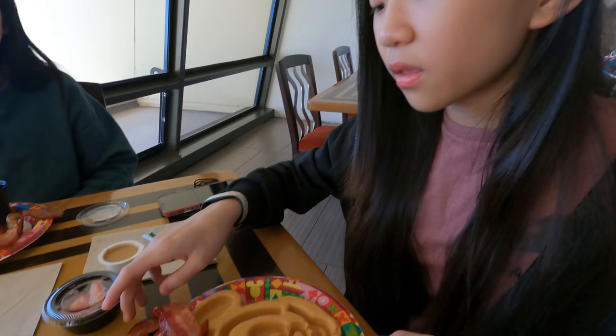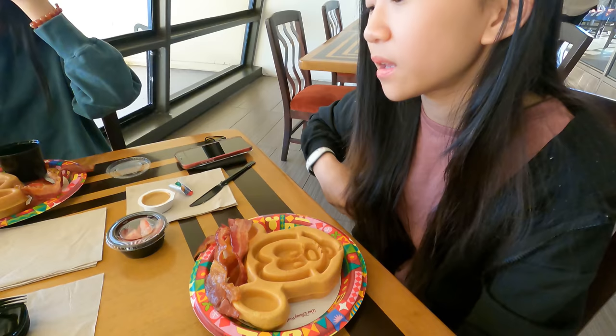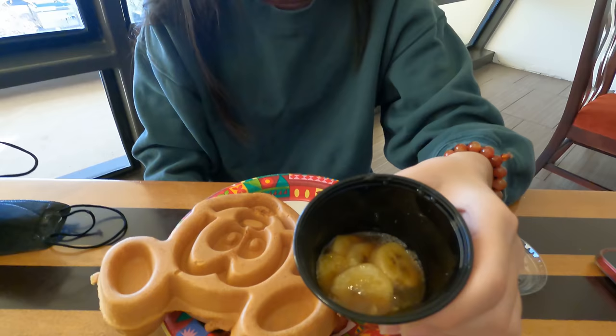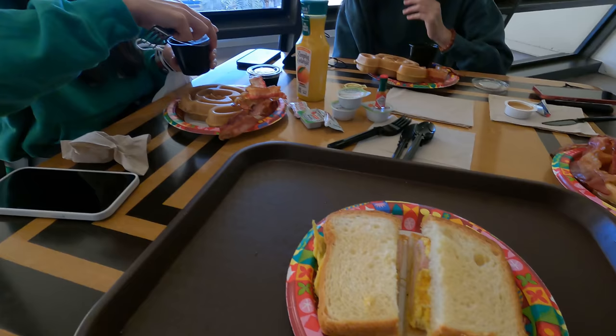So I got a Mickey waffle with bacon and strawberries that I'm not gonna eat, so here you go. Okay. Kate, what'd you get for breakfast? I got the same thing, except I got caramel banana. That looks really good. I got the same thing Kate got, caramel banana waffle. And I got egg and ham on toasted bread. I don't know what kind of bread.